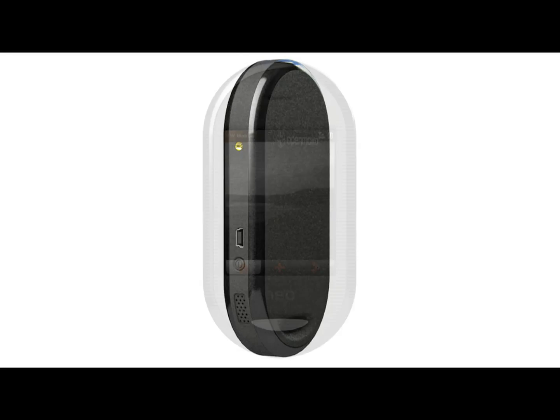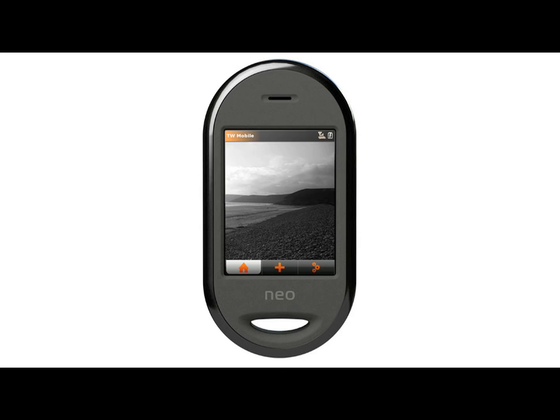I think this is a nice screen, like you said, good touch capabilities, although it does not have the multi-touch of the iPhone. So single touch only. Exactly, so you can't go into a map and pinch. There's no pinching in this one.